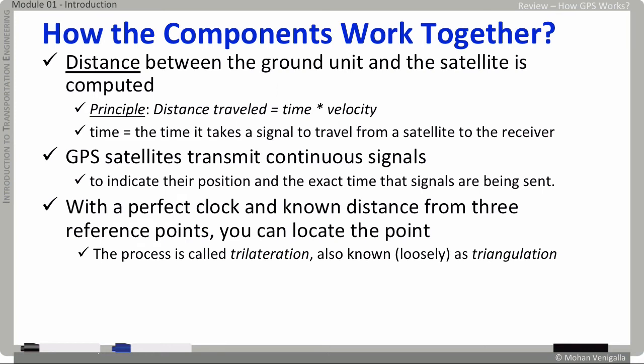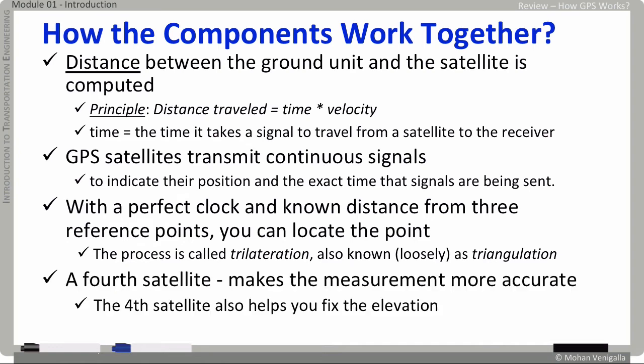And with a perfect clock and known distance from the 3 reference points, you can locate that point, meaning know the coordinates of that point. This process is called trilateration, also known loosely as triangulation. A 4th satellite, of course, if it is available, makes the measurement more accurate. The 4th satellite also helps you fix the elevation, meaning if you want to know the elevation of your point, you need the data from the 4th satellite.